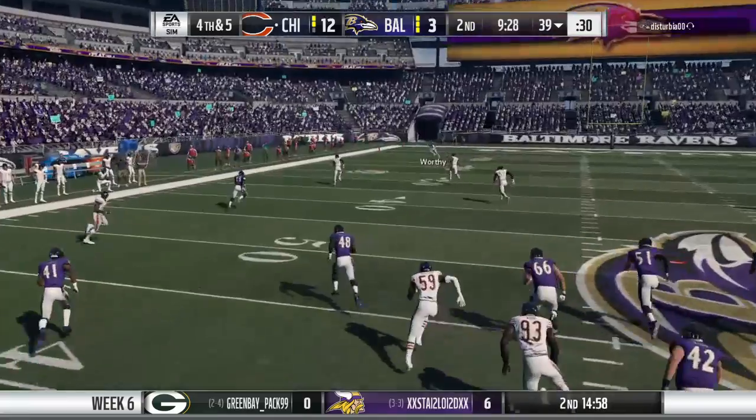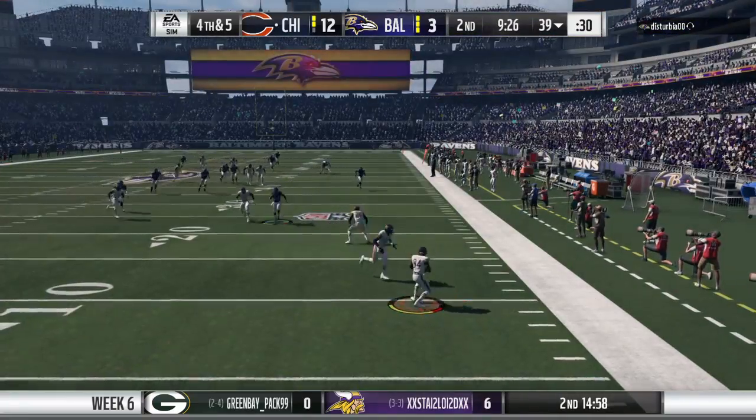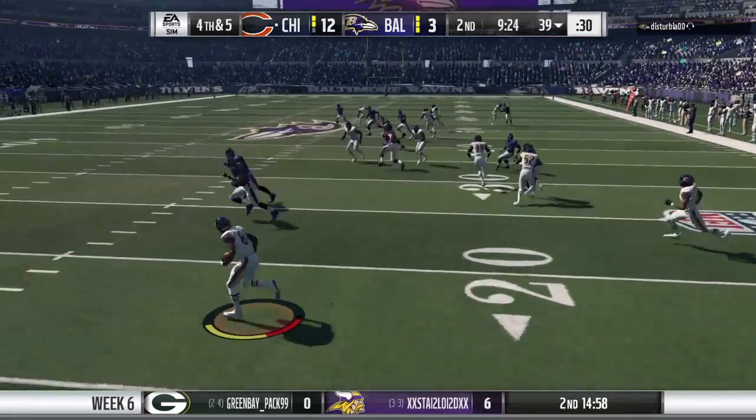Only 2 punts for him last week in the loss as he gets this one away. This is taken around the 12.